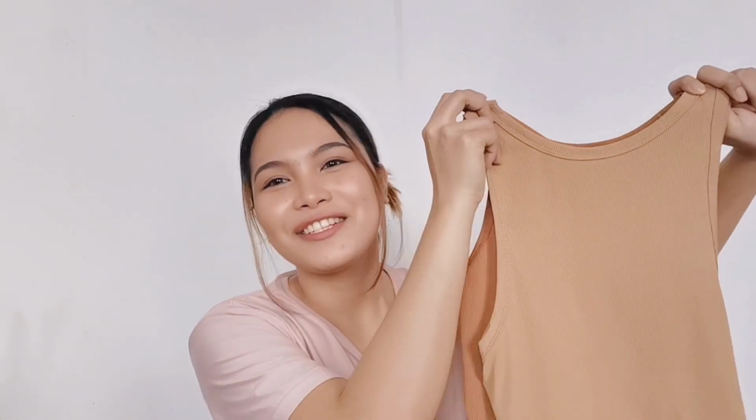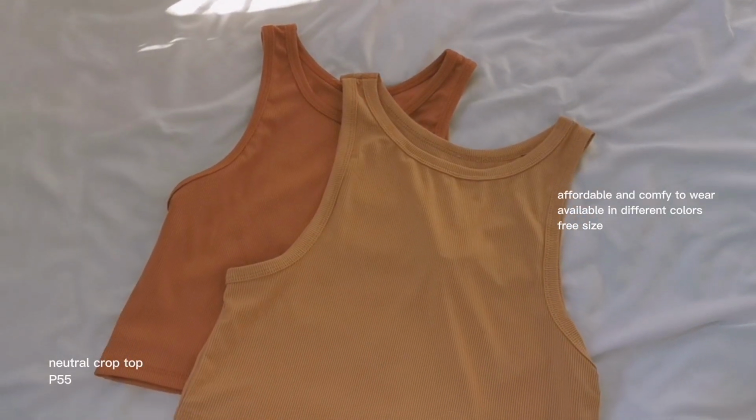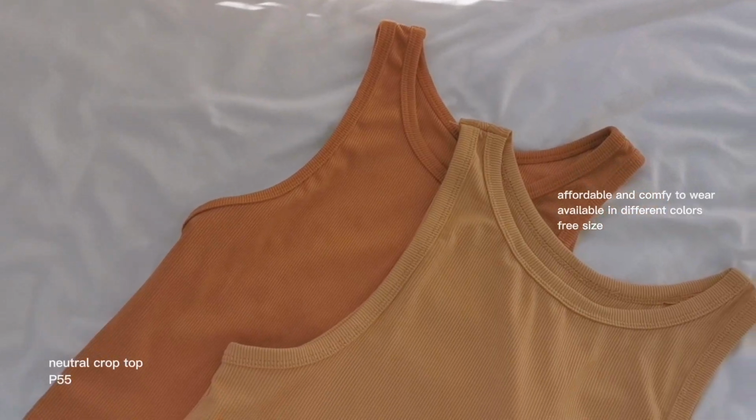And I also got this neutral crop top to pair with my square pants. It looks so good together and also sobrang comfortable lang niya to wear and sobrang hindi siya mainit. Then I got this two color of tube. So I'll be using this for my brand content, sobrang uso din kasi niya lately na tube lang and then some cardigan or blazer and then you're good to go.